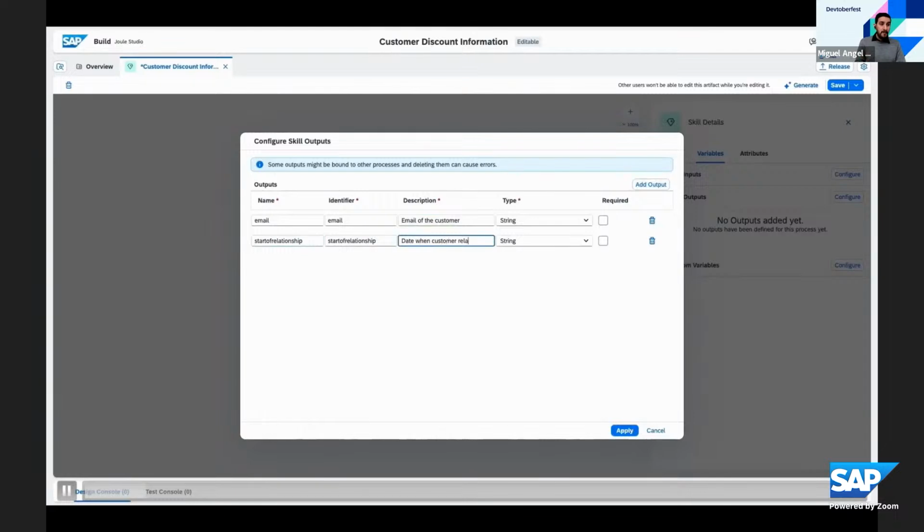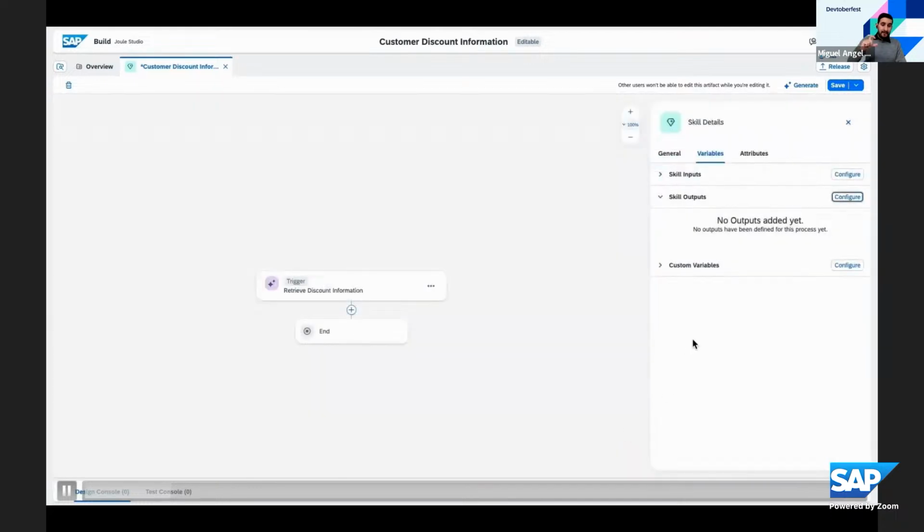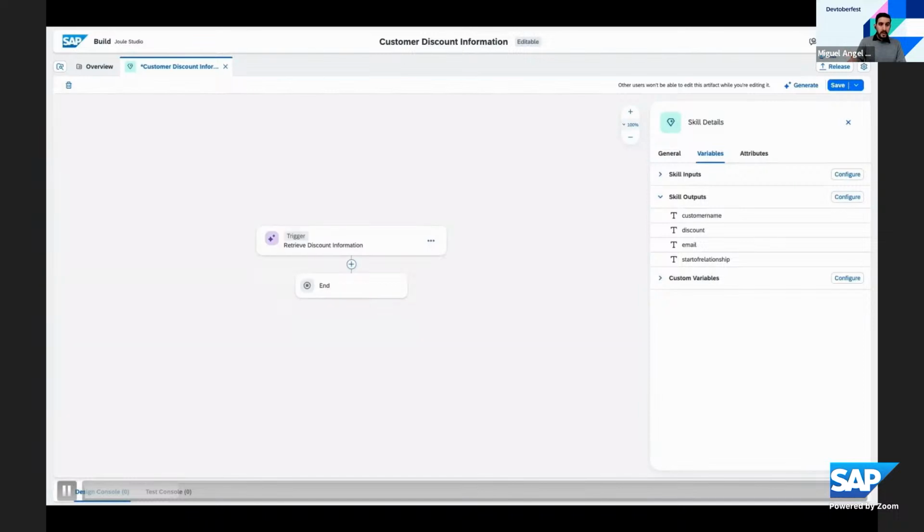So here we're going to configure the email, the start of the relationship, how long the customer has been with us, so we can understand how loyal the customer is, and we might be able to provide an additional discount, and also the name of the customer, and finally the discount that we want to provide them as a default. There might be some special scenarios where maybe we can request a special approval, but here will be the implementation for this standard discount that we want to give to this customer. So once we configure all the different inputs, when it gets exposed to Joule, it will be able to identify them, and if something is missing for these inputs, it will go into a conversation with the user and let them know that there's something additional that needs to be provided in order to be able to do that.